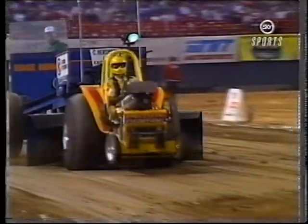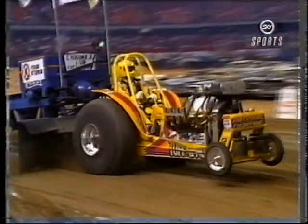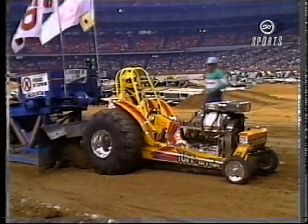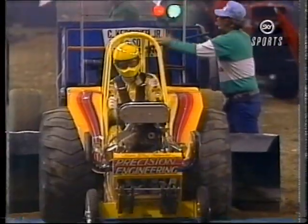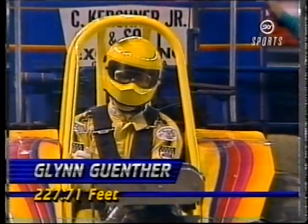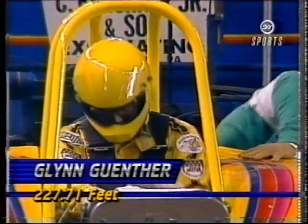Oh, the front end begins to bounce a little bit on him, though he does keep it off the ground and keeps it going. Glenn Gunther, the weight transfers back and it digs into a stop. Well, it looked good, Paul, but you never know until you see the other competitor with the re-weighted sled. All right, the distance comes up at 227.71 feet, so Belle knows exactly what she has to shoot for.